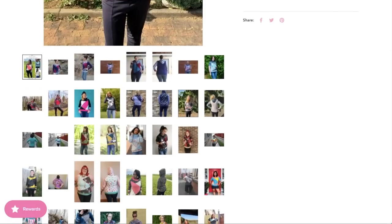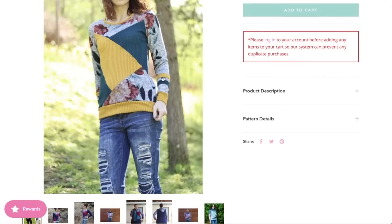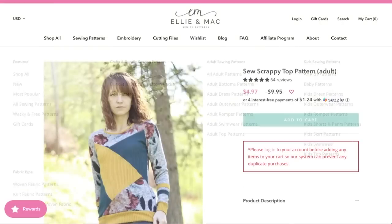It looks to me like a lot of these people bought their fabric for this. Oh, that one's really pretty. I feel like I have this fabric or had something like that. And then, because that's not super matchy-matchy, but she made it work. Is this part of the design? These little sleeve bands? They are. That's cool. And then hooded or not. Fun.